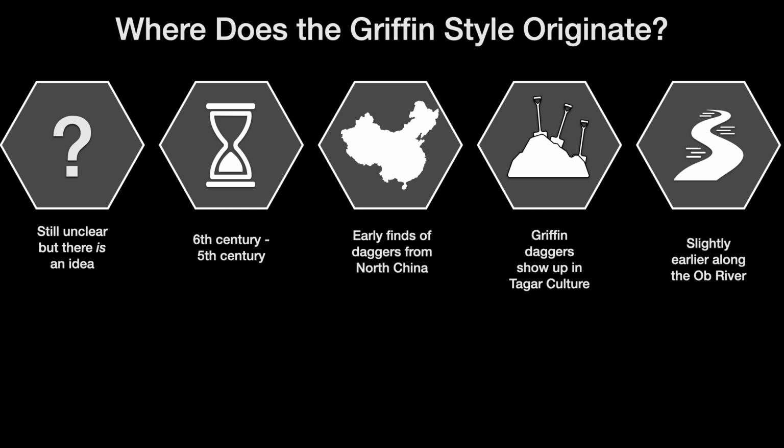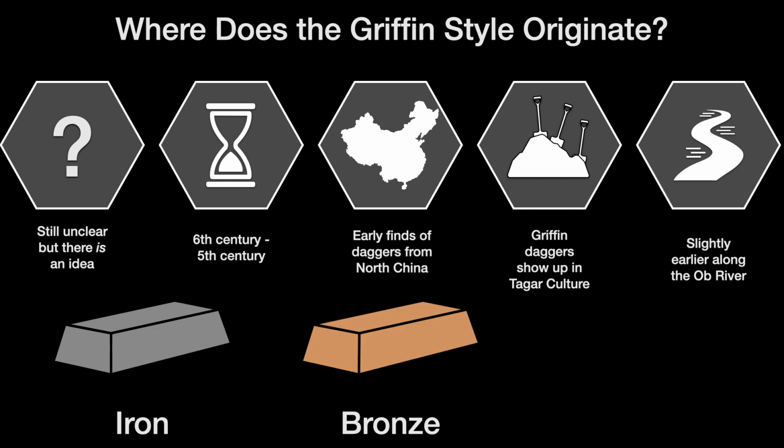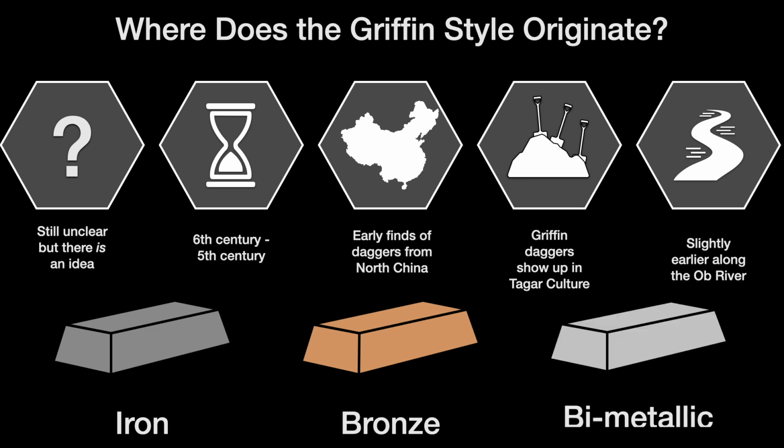The daggers do, however, tend to be one of three types in terms of composition. The griffin daggers found further west, that is, towards Europe, are generally made of iron, while those of the Altai region are generally made of bronze, but the Tagar culture griffin daggers specifically seem to have been bimetallic, being made of both iron and bronze, and it seems to have been unique to that particular area.